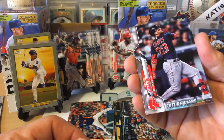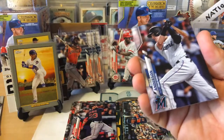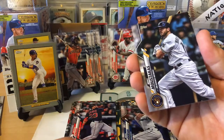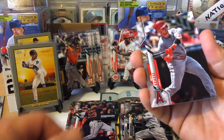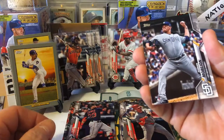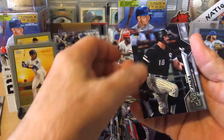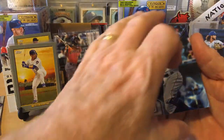All right. So Michael Chavez, Boston Red Sox future star. Brian Anderson with the Miami Marlins. Mike Moustakas with the Milwaukee Brewers. Max Stassi with the California Angels. Adrian Morejon with the San Diego Padres rookie card. Daniel Palka with the Chicago White Sox. And Ian Kinsler with the San Diego Padres.